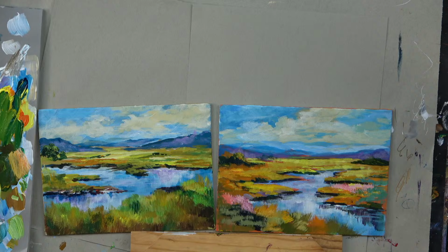I'm trying to use all this paint up. Oh, still have to put some out. Okay.